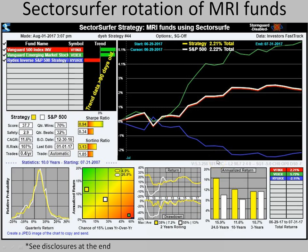Now for Sector Surfer, who rotates these 3 funds using a different algorithm, it was in the S&P 500 index until July 31st. We just got a signal to switch to emerging markets. So yes, we got a signal to switch to emerging markets on the Sector Surfer system as well.